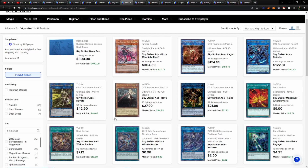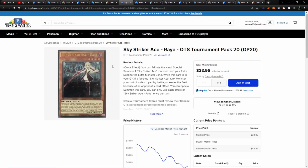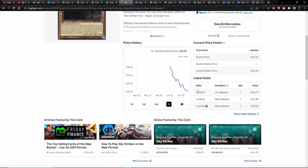So imagine, when these start getting scarce, what do you think is going to happen to a 3-of in the Sky Striker deck? Ultimate Rare Ray, the first main monster Sky Striker main monster Ultimate Rare. What do you guys think? Of course, right now there's a lot of supply. Of course, price is going to go down, as we can see with the chart.